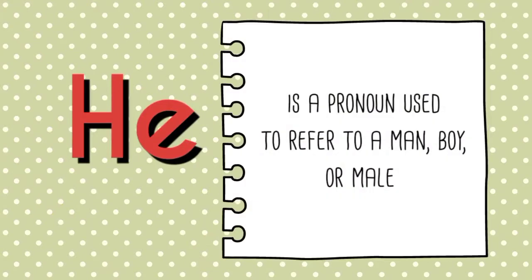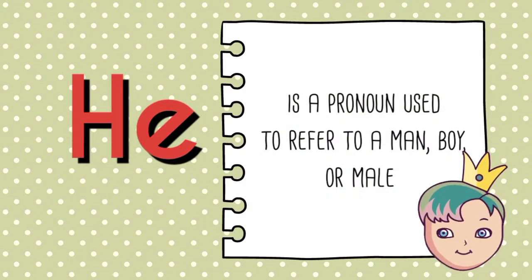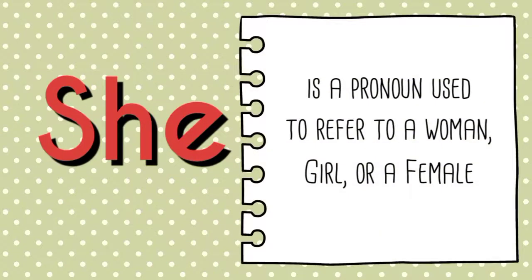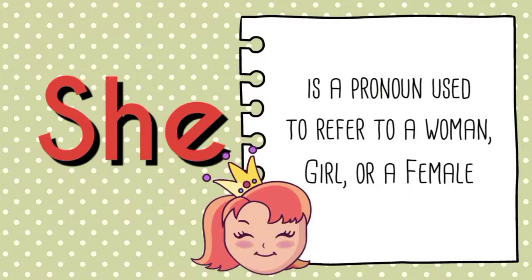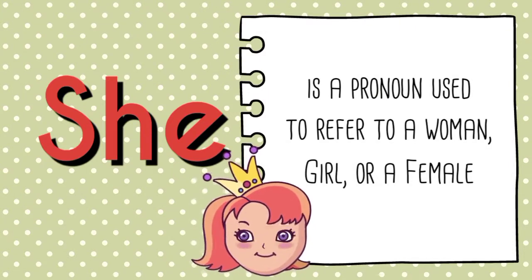He is a pronoun used to refer to a man, boy, or a male. Just like father and Ben. She is a pronoun used to refer to a woman, girl, or a female. Just like Maria and mother.